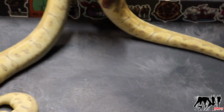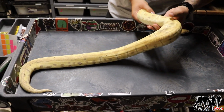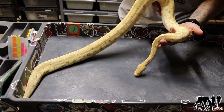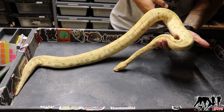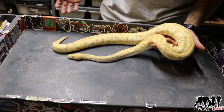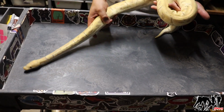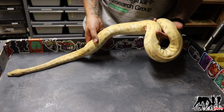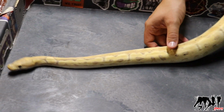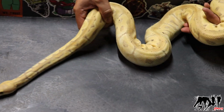Okay guys, so this is a big banana clown female. She actually just laid her very first clutch this season, and I'm gonna use her as an example as to why I dislike clown. So most clowns will actually brown out as they age. You don't get a whole lot of that when it comes to the pied stuff, as long as you have enough bright genes in it, which can be the case for some clowns, but more often than not, they do brown out. Doesn't really matter what you put into it.